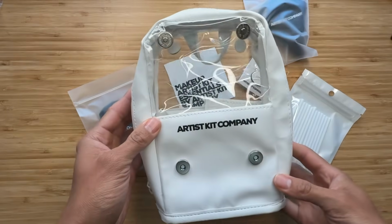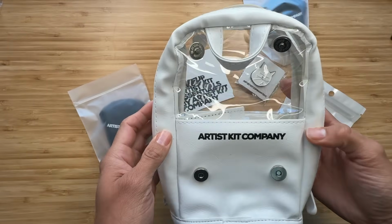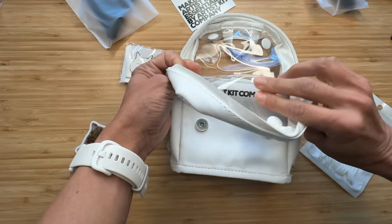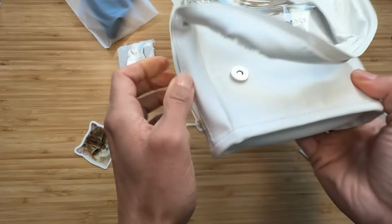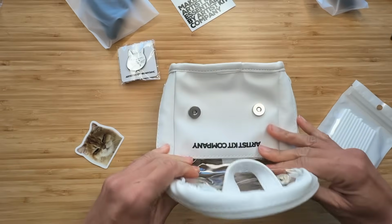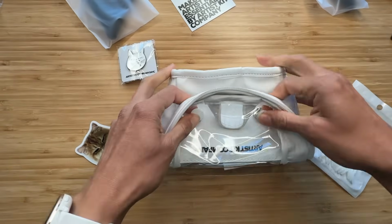I also wanted to share my last Get Ready With Me. I mentioned that I ordered my Artist Kit Company brush bag, and here are a few close-ups of what the bag looks like and how it functions. I think it's phenomenal because you see it zips down all the way towards the edges, towards the bottom of the bag. The snap closures are magnetic, so you could pull down the sides. You have a divider that comes in with the bag, and you can situate it however you like.